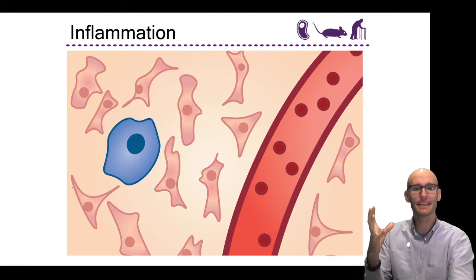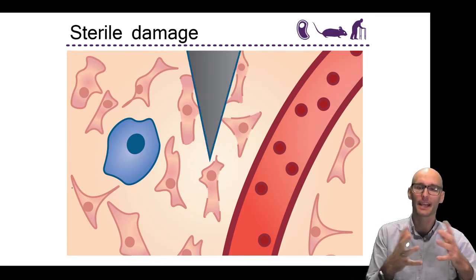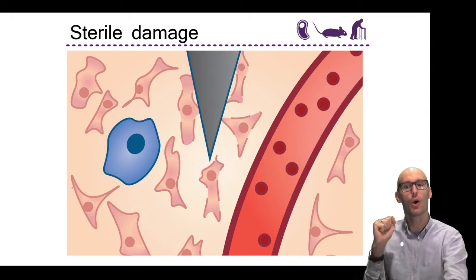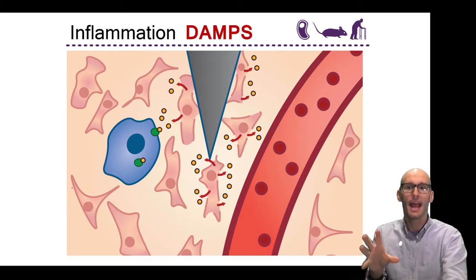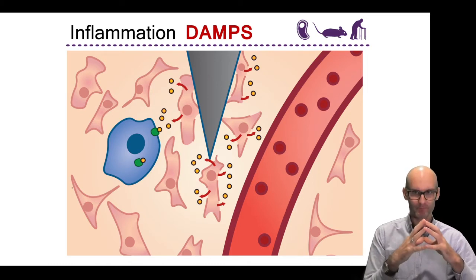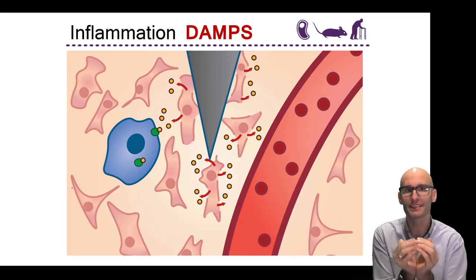Now it's just sitting in there, and what it's doing is surveying the environment. Then something's going to happen. Let's say this is a sterile injury. There's no pathogens. We just get tissue damage. What's going to happen? Well, with tissue damage, you're going to get cells popping, and then chemicals that normally sit inside the cell are going to come outside the cell. So normally there are chemicals or compounds that are only present inside of cells.